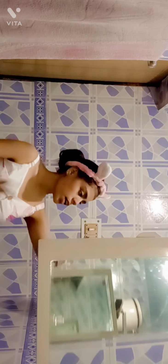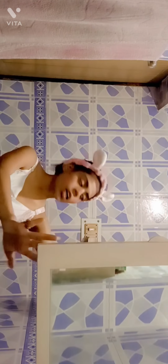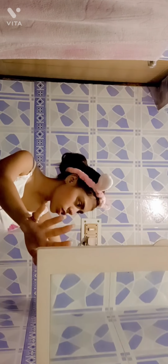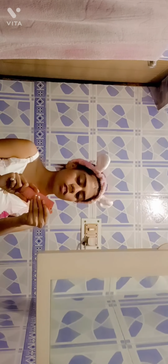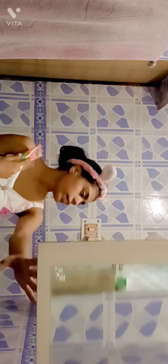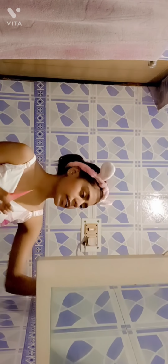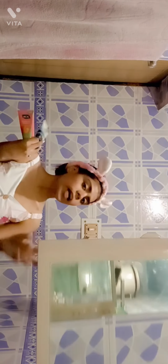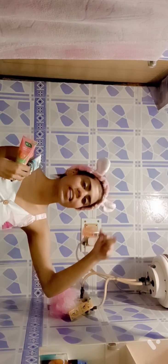So recently I'm using three face washes, two of them from Joy, which is the Skin Fruit Oil Remover. This has the strawberry flavor, which I love. The second one is activated charcoal, and the third one is Chotu, and that is skin in here, okay?